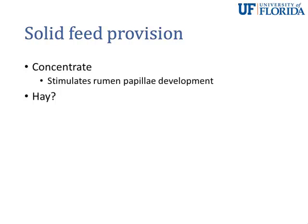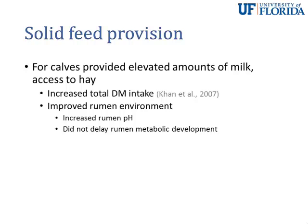But there's been some recent work re-examining providing hay and suggesting there may be some benefits of providing calves access to hay, particularly within the context of feeding programs where they're provided more milk. For calves provided elevated amounts of milk, in this case 8 liters per day, it's been seen that providing them access to hay actually increases total dry matter intake and may have some benefits for the rumen environment. Calves consuming hay had greater rumen pH, and rumen metabolic development was not delayed, as assessed through blood levels of BHBA.